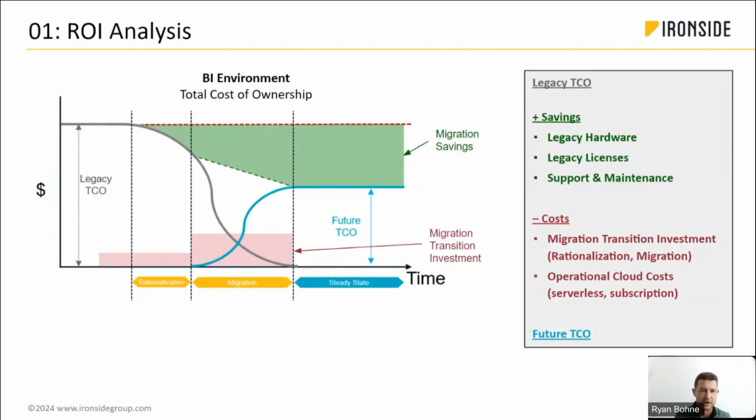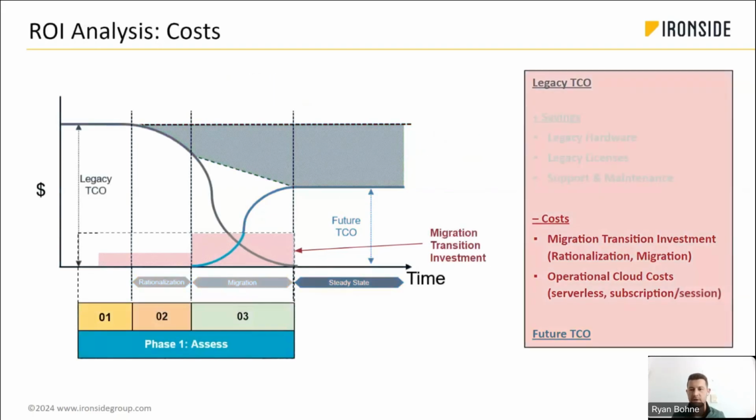And so when you're talking legacy TCO, what is the total cost of maintaining and operating my legacy systems and technologies today, right? And then on that right side, we're looking at what that future cost would be, being on QuickSight. And so right above it, that box there, that delta, that's going to be our migration savings. And so the way to get there is, let's start with our costs.